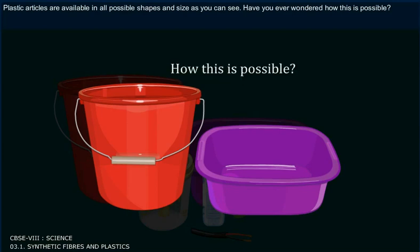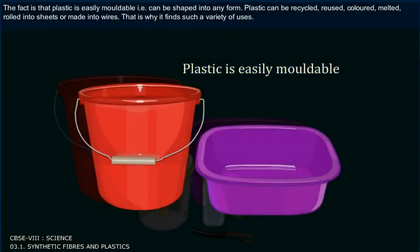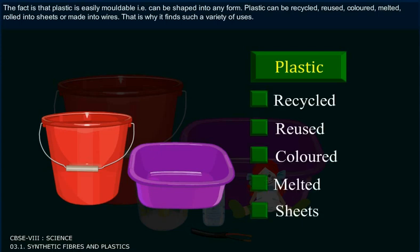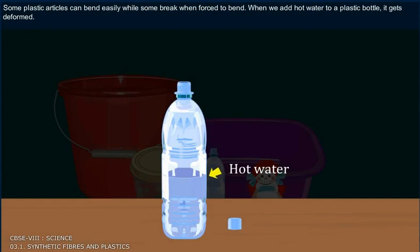Have you ever wondered how this is possible? The fact is that plastic is easily moldable, that is, it can be shaped in any form. Plastic can be recycled, reused, colored, melted, rolled into sheets, or made into wires. That is why it finds such a variety of uses.